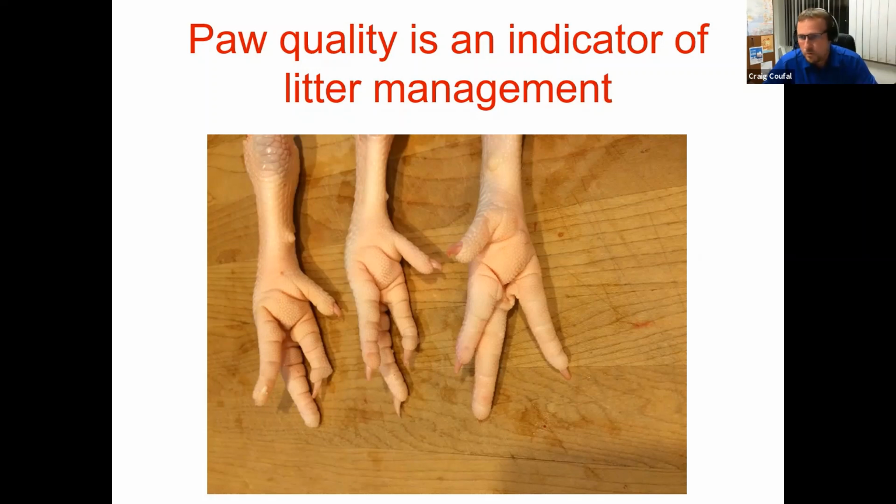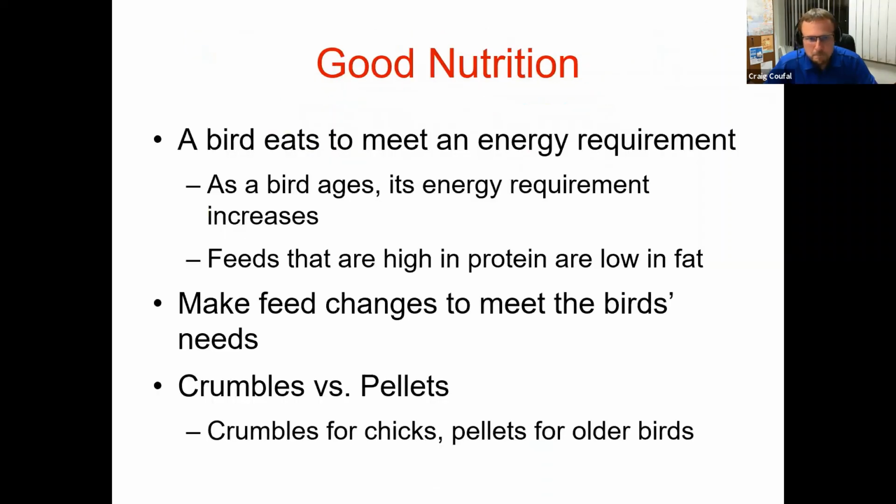And that's important too, because if their feet are sore, it's going to hurt when they walk, right? And if they can't walk, then they're not going to go to the drinker. They're not going to go to the feeder. So foot health, I think, is also important. And again, that all relates back to litter quality. Are you keeping the litter as clean as it should be?